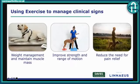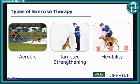So I guess those 2 things are really important for the arthritic dog, the targeted strengthening and the flexibility? Absolutely. And there's a lot of studies that have been done in human medicine that demonstrated that this is effective for pain and function, as well as quality of life, which we'll talk about. But absolutely, it's really important.